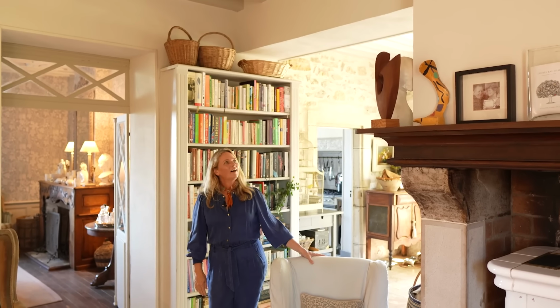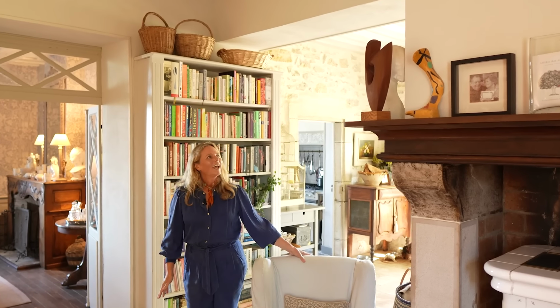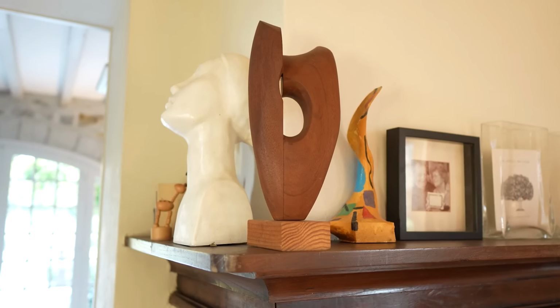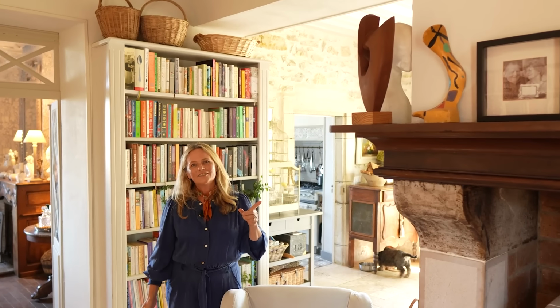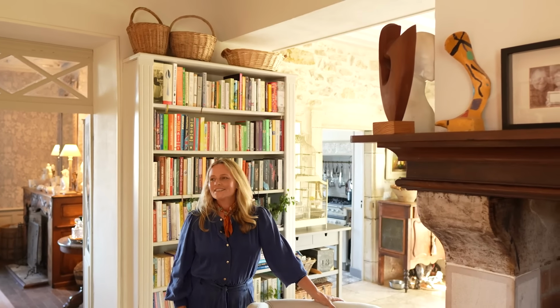So the sculptures are mostly mine. I have sculpted all my life, all the way from university. The white one here I did when I was living in Moscow. I studied under an amazing Russian sculptor who did a lot of the very famous bronze sculptures in the Moscow metro. He was a wonderful teacher. And there's other bits and pieces, outside and inside, of sculptures I've done over the years.